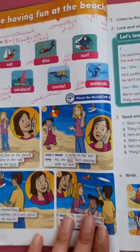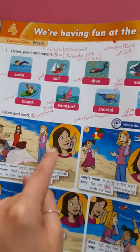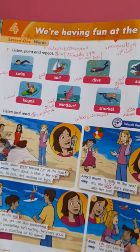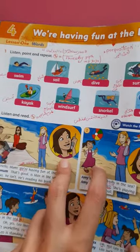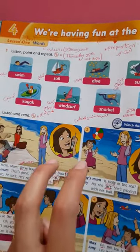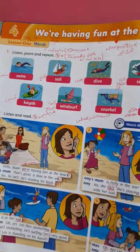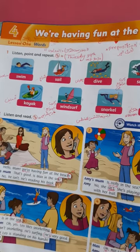Okay, you must try picture number 1 and picture number 2 in your notebook. What you have to do is write these words plus picture 1 and picture 2 in your notebook. Okay, I want you to send it to me after you finish. When you finish, I want to see your writing. Send it to me on your school's page. Okay guys.